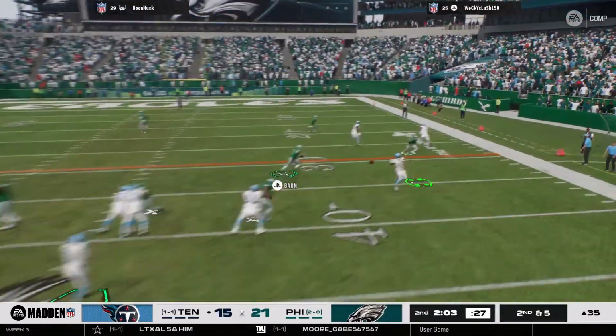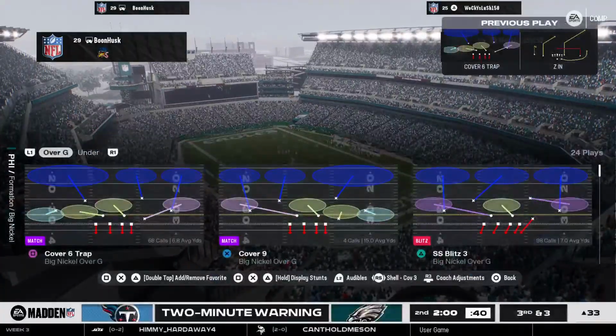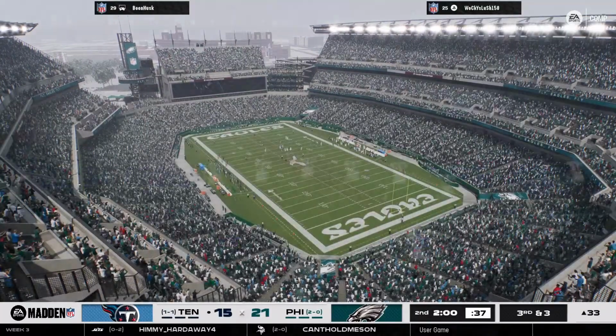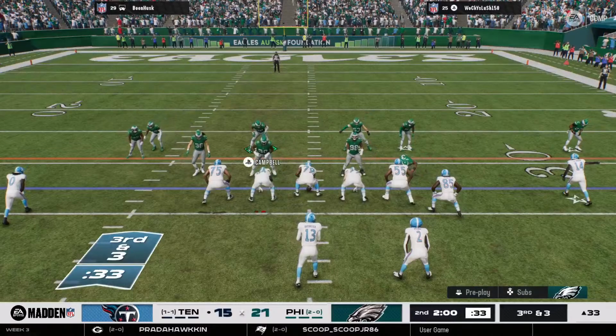They'll set up a throw. Got a man, and he hits him in stride. Only able to gain a couple there. And now it's 3rd and 3. 2 minutes remaining in this first half of football.